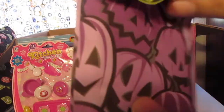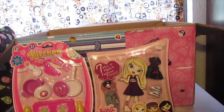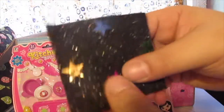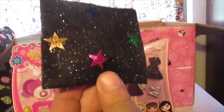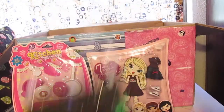Ooh, a couple little bags here. So here's a purple jack-o'-lantern bag. What's in here? Ooh! Oh my god! Yay! I love her little bags that she makes. Oh my gosh, these are so awesome. So here's a tote bag. Oh, this one is so cool. So sparkly.